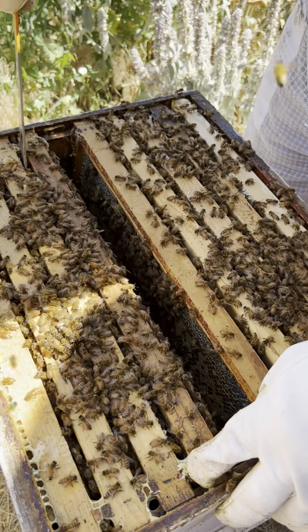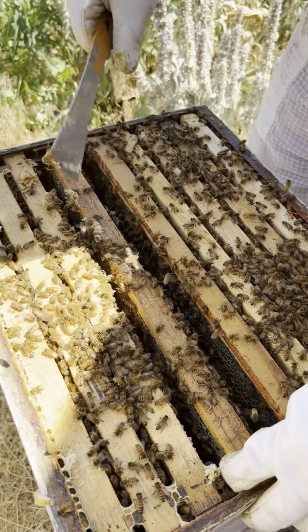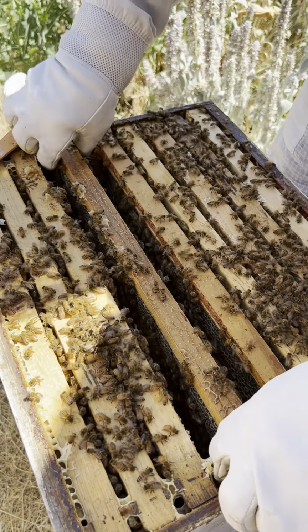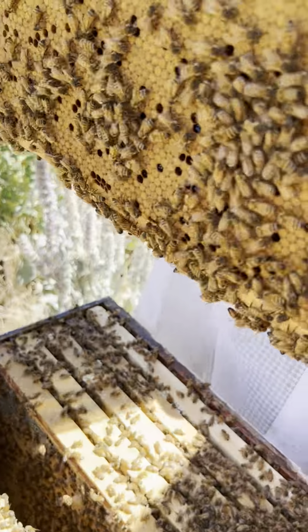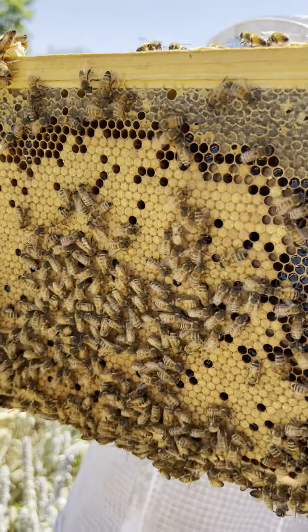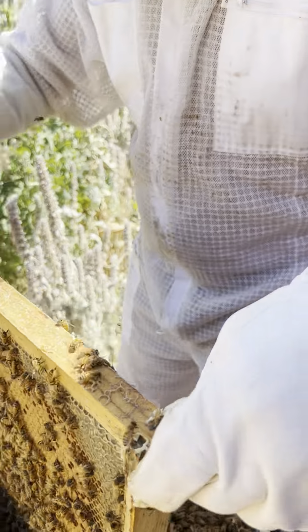So you just got to be careful now because we haven't seen any open brood. She might be here, but she's most likely in the bottom. Let's see, capped brood, lots of it. Means she's been doing her job. Nice, nicey nice.